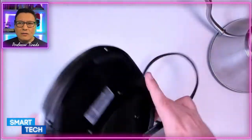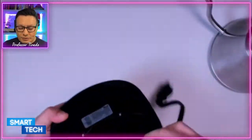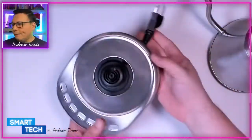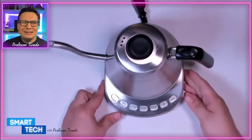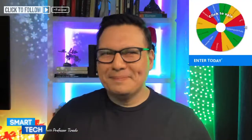And again, this has over 4,300 ratings, 4.5 stars. The full retail value is $54.99. There is a 40% coupon on the product page, making this available to you for $32.99. So you have a few different options when it comes to having some tea. Now, I'm going to go drink a little bit of water so that we can move on to our next product as well.